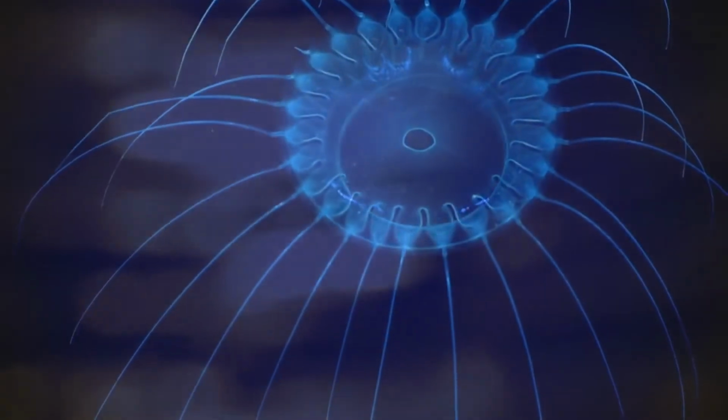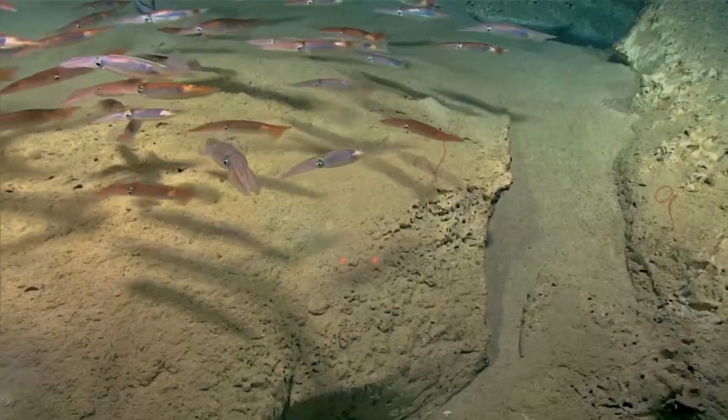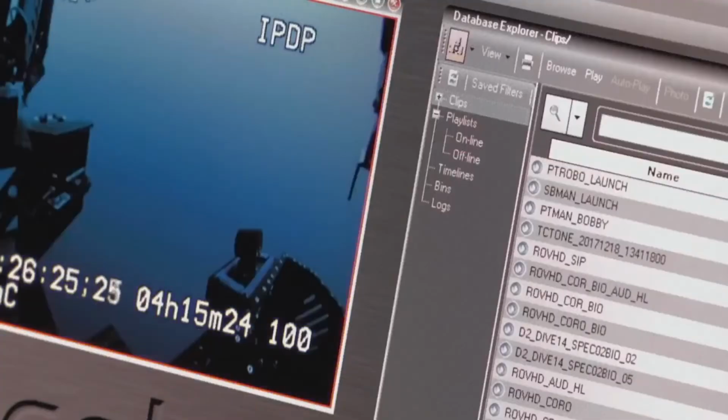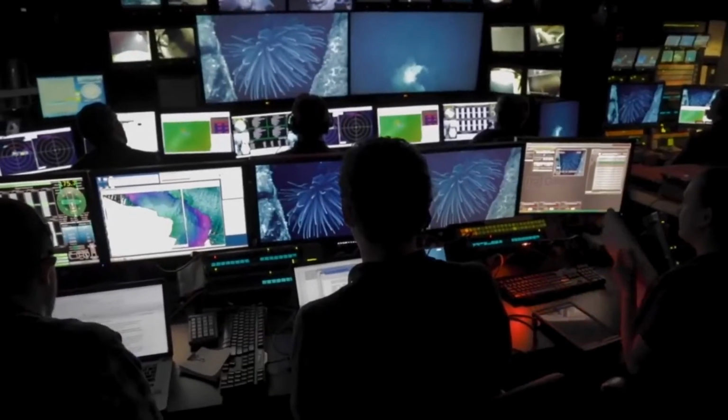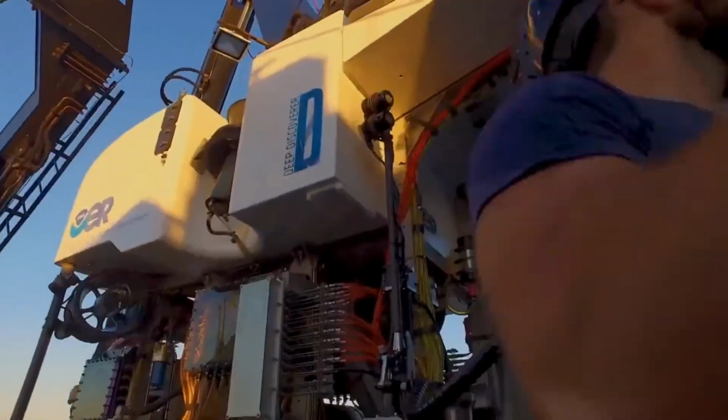Typically on the Okeanos Explorer, NOAA Ocean Exploration, we're leading remotely operated vehicle expeditions and mapping expeditions. We've dialed in telepresence exploration where we're connecting with folks on shore, where we're connecting with folks on the ship. We're streaming our video to shore, we're streaming our data to shore. We're using the latest in ocean mapping technology. We're always making improvements to our remotely operated vehicle system.